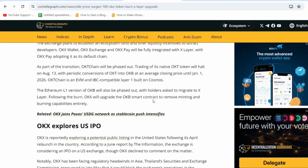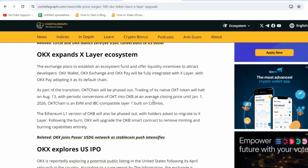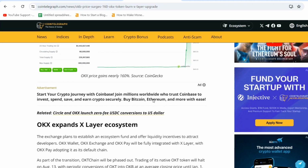But be cautious, this was a dramatic surge, and profit-taking could cool things off quickly. What do you think? Will OKB keep blazing trails, or is this a pump and dump in disguise? Let me know down below.